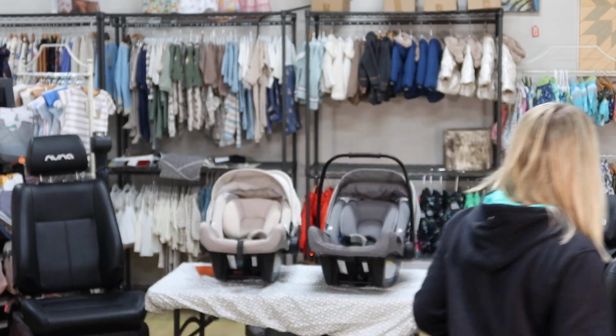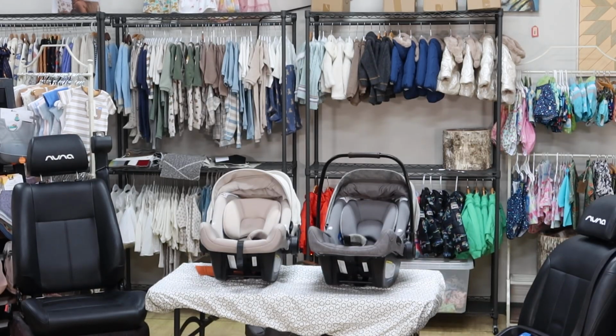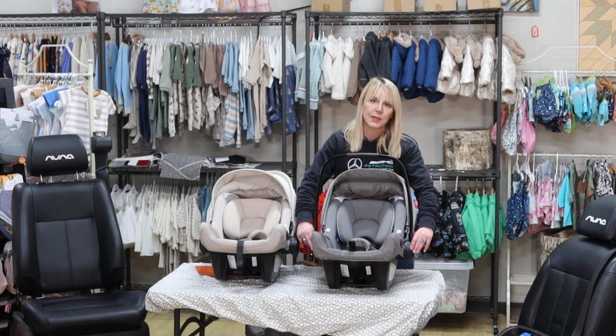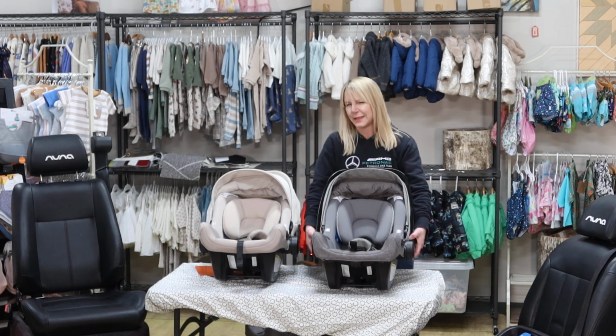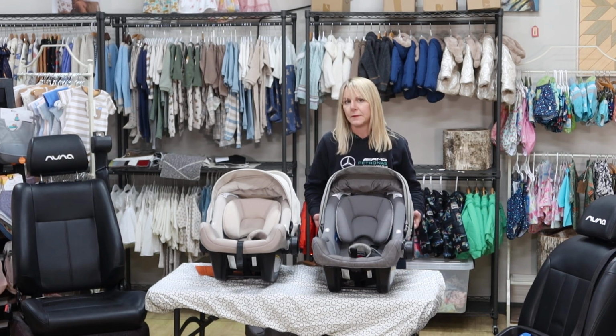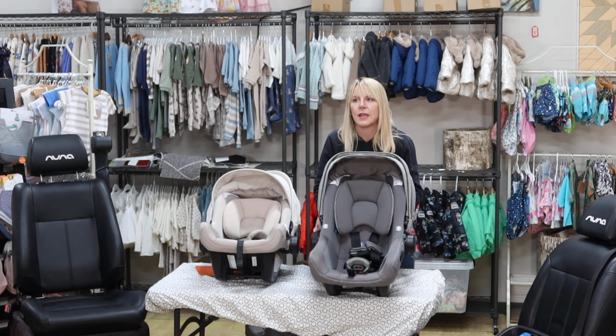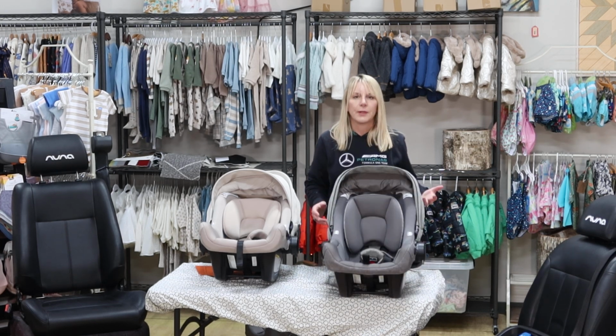So that was the difference that I saw. Now they're all going to have flame retardant free fabrics for all the colors, so amazing. But if you were looking for which ones utilize merino wool, it's going to be your expensive Air RX at $550 or the Pipa Urban at $400.